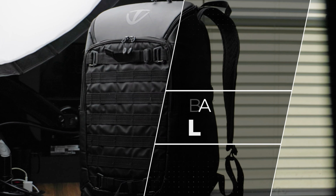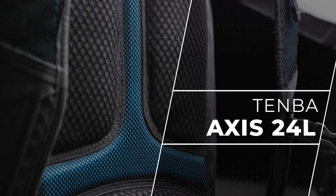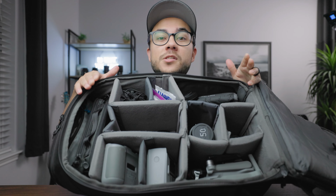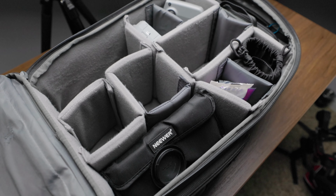I've already mentioned this bag before in another review. That's how long I've had it, since my 2021 What's in My Camera Bag video. This thing is a tank. It's the Tenba Axis 24 liter. They came out with the version 2. I might actually look into it because this thing has been great. It's really big, super durable. The only drawback I can think of is it's just really big. It can hold a ton of stuff, and sometimes I don't want that. For stuff like YouTube or personal projects or everyday carry, it's just way too big.